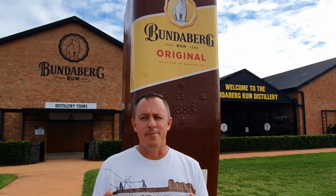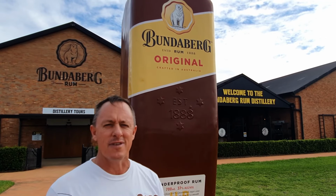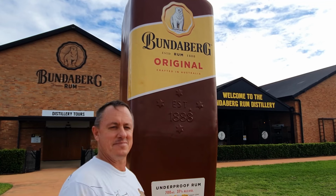When you come to Bundaberg, do the tour. You'll go through all the warehouse, you'll see all the vats, and they'll give you all the information you need and show you how the process is made. Well, let's go and check out the museum.